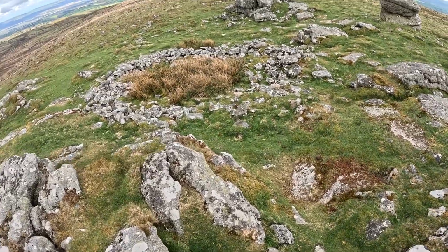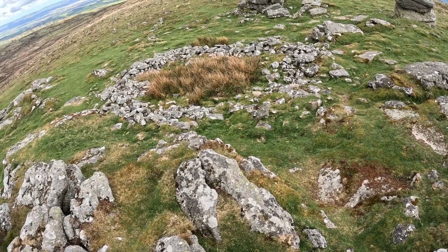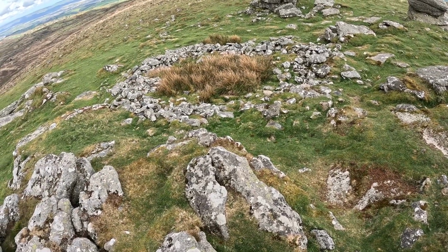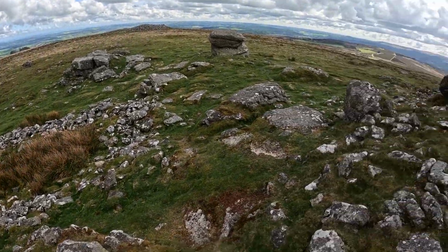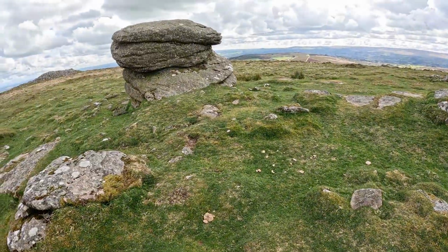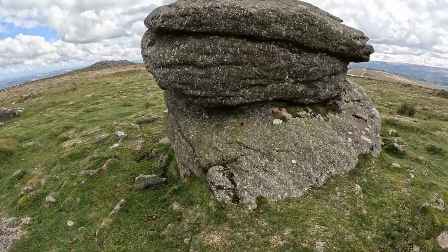Okay, there's a stone circle or prehistoric settlement. It's got rushes growing out of it. And there's a big cairn. Let's go over to the big cairn over there. You got this meaty fella right here as well.